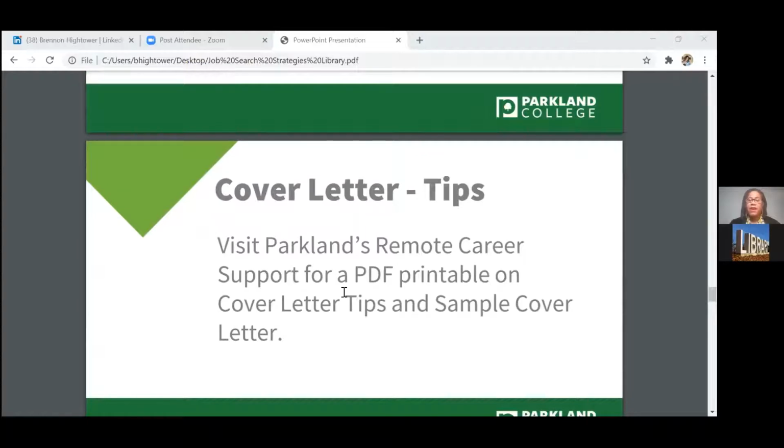And then if you need additional cover letter tips, please visit Parkland's Remote Career Support website, and there's a PDF printable on cover letter tips and a sample cover letter.